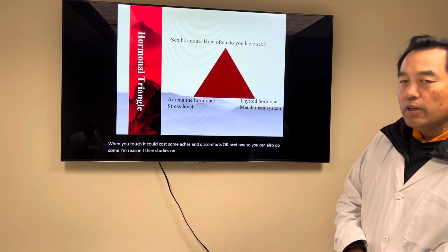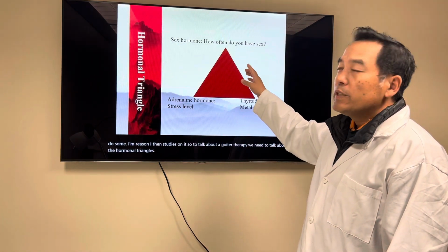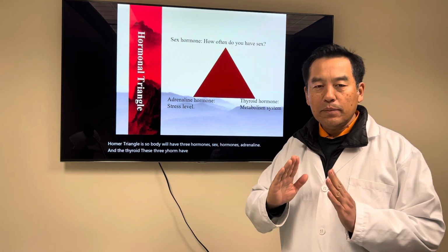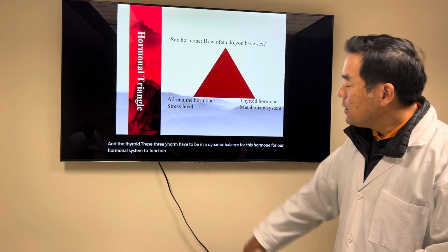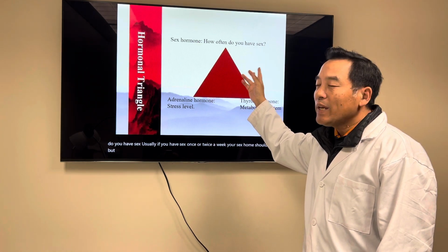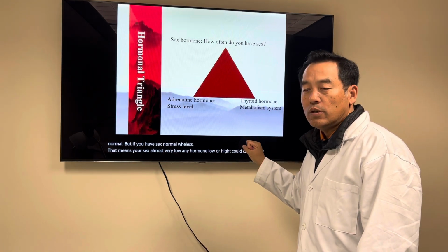To talk about goiter therapy, we need to talk about the hormonal triangle. In our body we have three hormones: sex hormones, adrenaline, and the thyroid. These three hormones have to be in dynamic balance for our hormonal system to function normally. Usually your sex hormone is measured by how often you have sex. If you have sex once or twice a week, your sex hormone should be normal. But if it's way less, that means your sex hormone is very low. Any hormone being low or high could cause the other two hormones to go out of whack too.